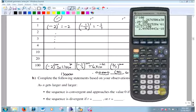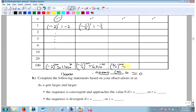Two something to the exponent of -18. Is that a pretty small number? That's 18 zeros in front of the 2. It's not as small as this one, but what do you think would happen if we chose a bigger value of n? It would be even smaller still. Does that converge towards 0, do you think? Yeah.